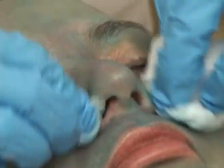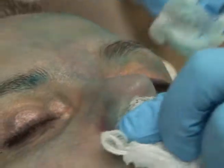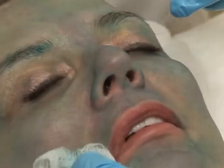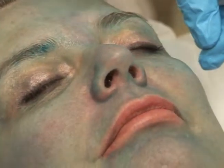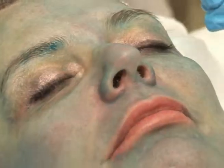With Criswell and Criswell Plastic Surgery, this is just one of the ways that we can help with facial rejuvenation. We do all types of plastic surgery procedures, facial procedures, and this is just one way to help bring back a little youth and health to her skin.